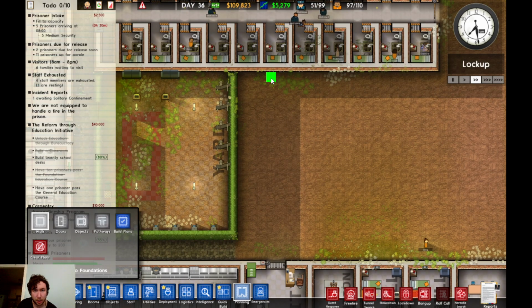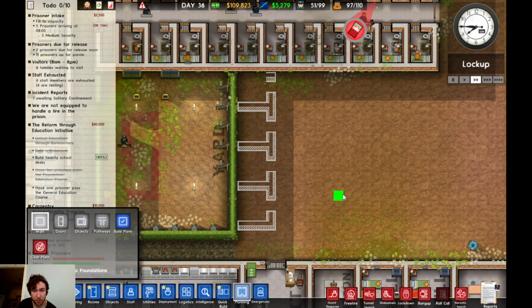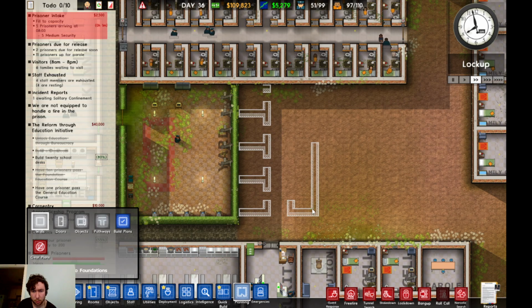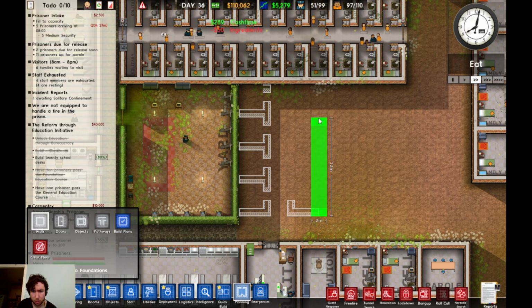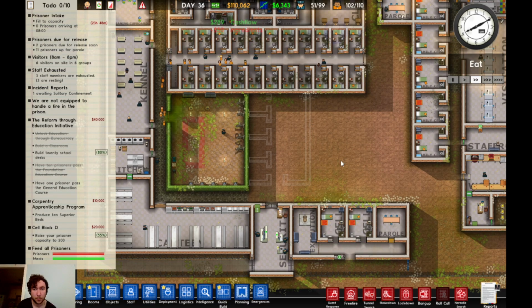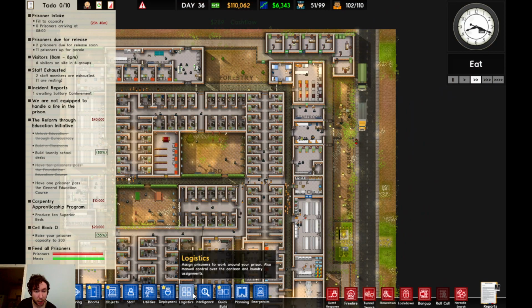So we'll just have, like, it might even be eight, but yeah, 1, 2, 3, 4 and 1, 2, 3, 4. That's all we'll do. Yeah, we'll just have a block here for max sec prisoners. That'll be fine. Right, we have an intake over here.